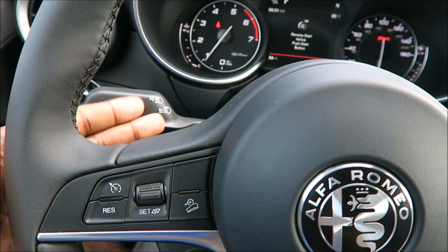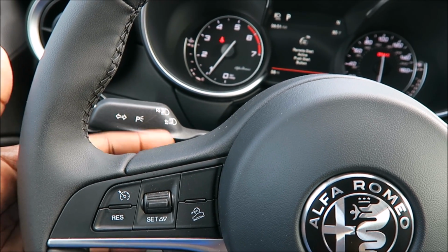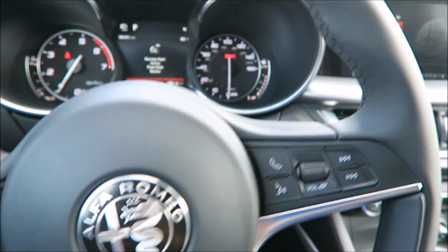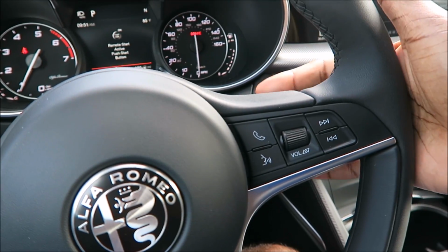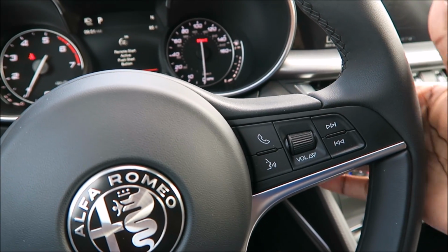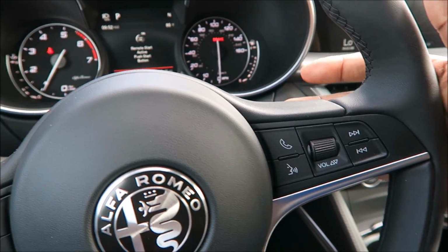On the Levantes or Maseratis, they have the controls for the radio and stuff in the back here, right here. So when you have your hand on the wheel, you can just change it like this. This, you can do it with your thumb. So, I mean, either of them is pretty good. It just depends on your preference.